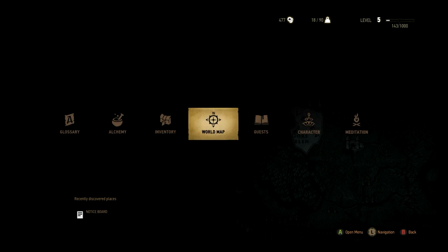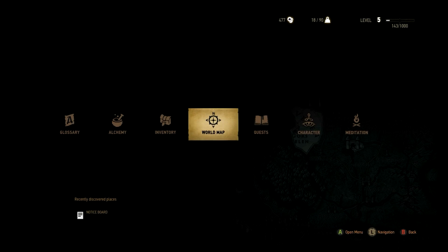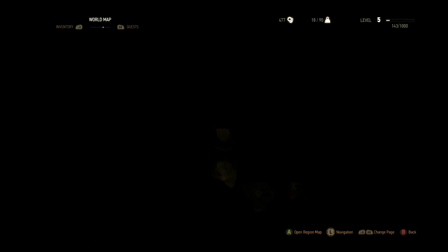Okay, so now that we've got those, I'd still like to find this quest board that we overlooked last time. So let's take a look. It looks like it's a little bit southeast of here.